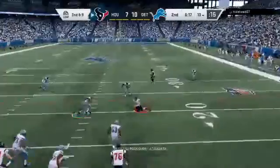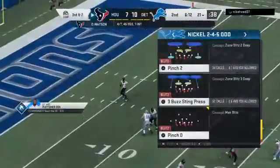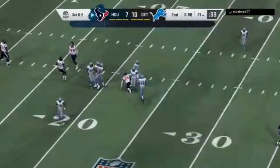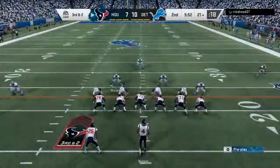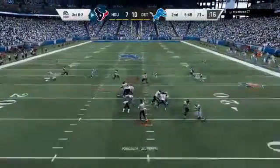On second and 9. Watson. It's caught by Sanders. And we see another pitch and catch there to the running back. This position just continues to evolve. They become just as critical to the passing attack as a lot of receivers and tight ends, because their ability to make people miss in the open field can really generate big plays for an offense.